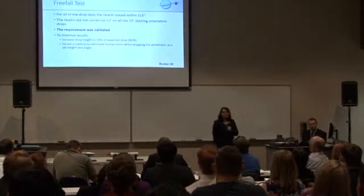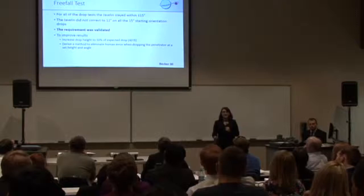While the Javelin did not correct to what we expected at 12 degrees in our numerical analysis, they still maintained the 15 degrees orientation as was our requirement. So our requirement was validated with this test.